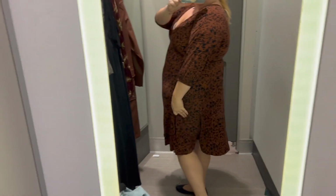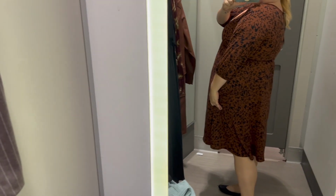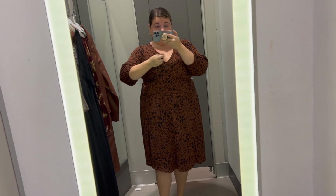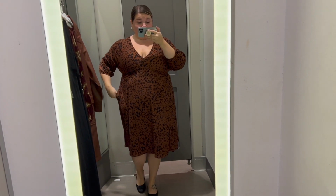But I do like the way that this looks. I am 5'4 for reference. I love the colors on this, and I love the pocket. And I like that it is a little bit more low cut. You could wear it to a date night.